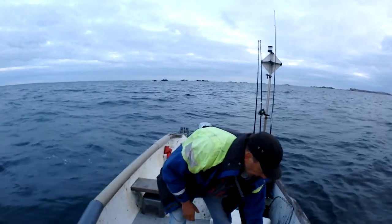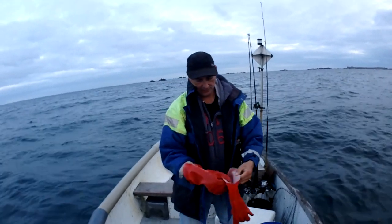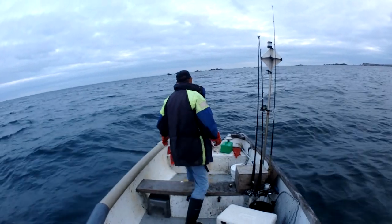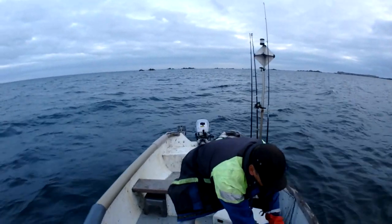Let's get the gloves. Some gloves, hopefully the driest ones. Those aren't bad. These ones I think I used yesterday, so they'll be wet.